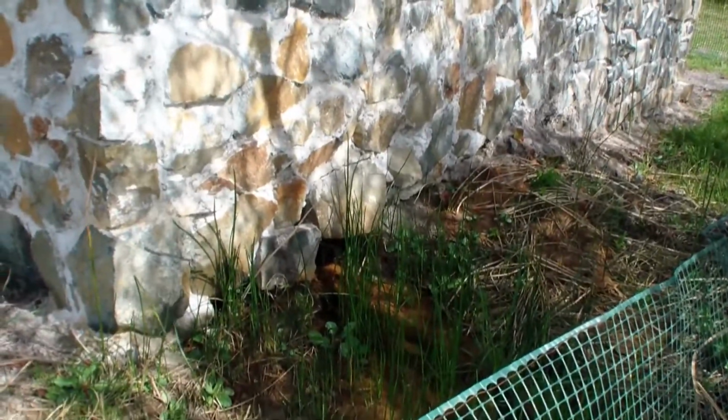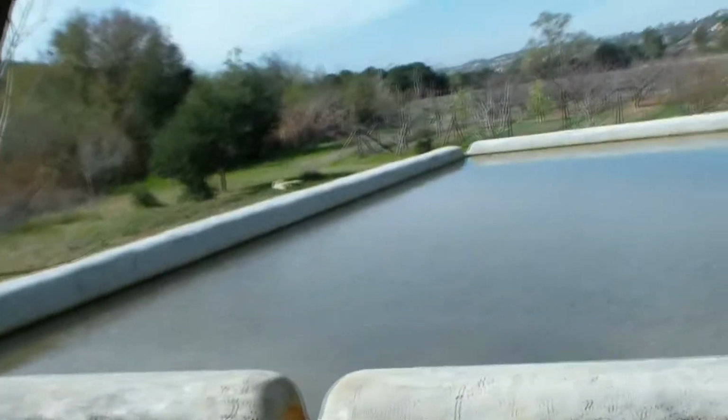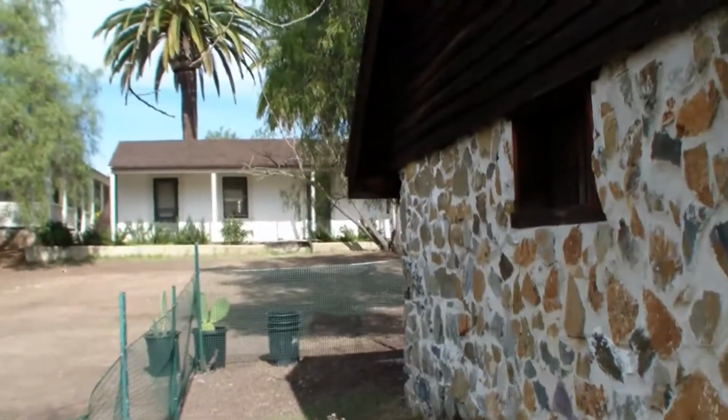The stone building is really just a building to cover the spring. You can see the water coming out of the spring down here. And it kind of goes along. See the water running along here. And then it goes to the cistern. Well, that's really neat. No wonder they built this house here, because of the waters.